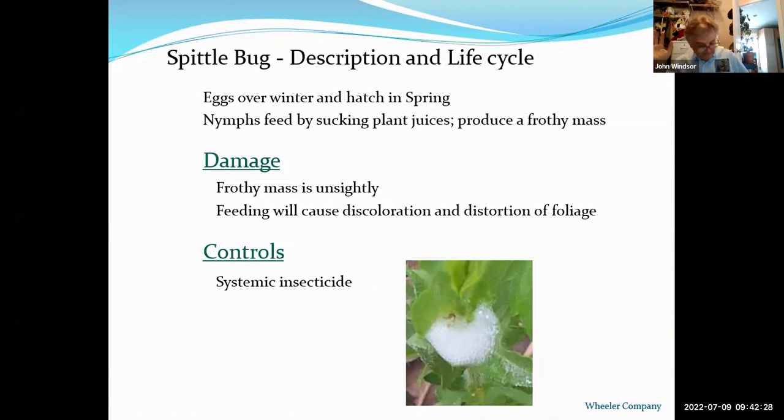In heavy infestations, it may cause a discoloration or distortion of the foliage. Now, most times it doesn't. If you did want to control him, systemics would work, or hose the plant off so that you wipe off the spittle and then spray an insecticide. Because remember, that spittle covers him and protects him from sprays and from predatory insects.